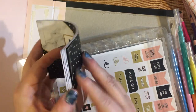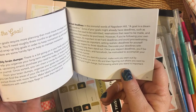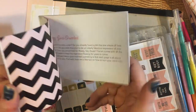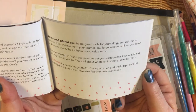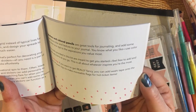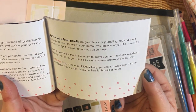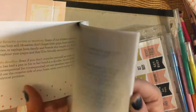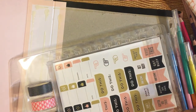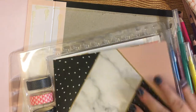Ready, set, goals. Oh, and it's got a little go for the goal. Basic tools. What is this thing supposed to be? Goal oriented. What's your favorite journaling? Your journal is unusual because it has a dot grid instead of typical lines for writing. This layout allows you to draw, graph, oh, washi tape, da da da. It just tells you what it all is. Anyway, Sarah's anxious to know how much we paid for it.